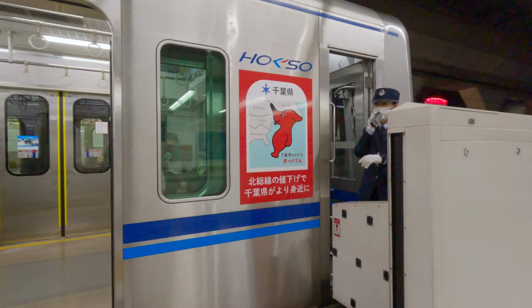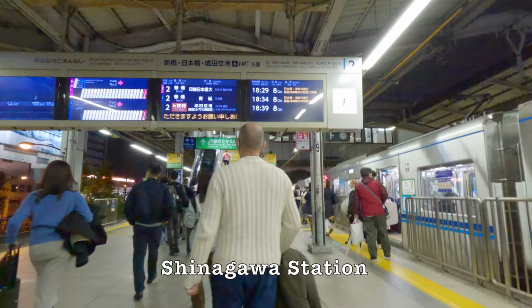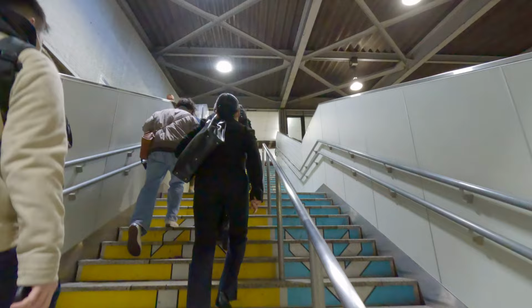Shinagawa. Alright, I made it to Shinagawa. This is Shinagawa. I will transfer to the JR Line over here. And that's where I'm going to take the bullet train to Kyoto.